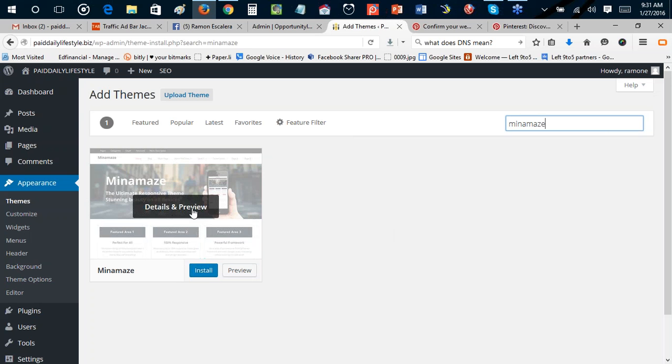But let's say, for example, we like this one. You can simply click the bar here, and it'll give you the details. It'll give you a preview. Do you mind if I install it? Oh, no, I don't mind. I don't have anything on mine. Okay, great. So what you do is you can preview it or you can install it.